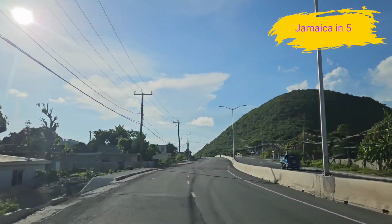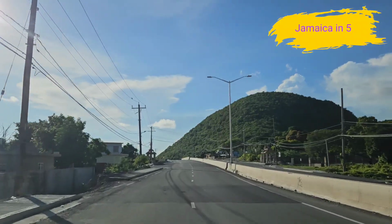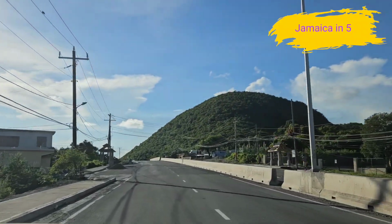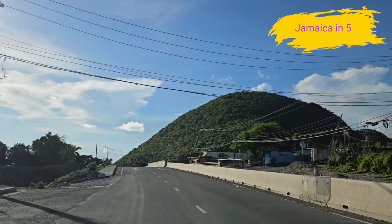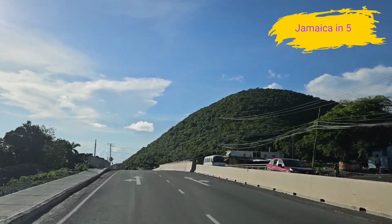Now this road has different sections. The section we just drove on, very nice, it's finished, job well done. There are some sections that they're still working on, so it's still a work in progress.